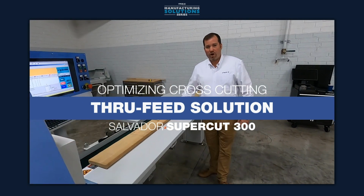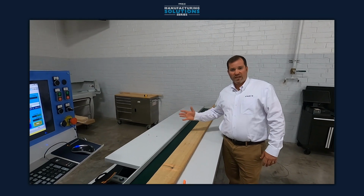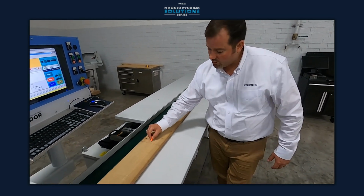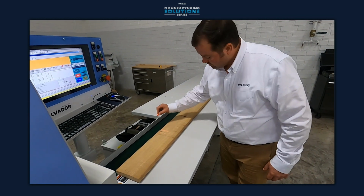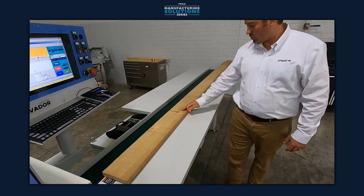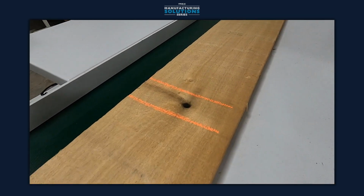So this is the operator area. You've got a dual zone on this machine. You can stand on each side of the conveyor belt, and here all the operator's going to do is mark the defect. That's the operator's job, is to mark the defect on the workpiece. You can see here we've identified the two defects and the rest of the board is clear.